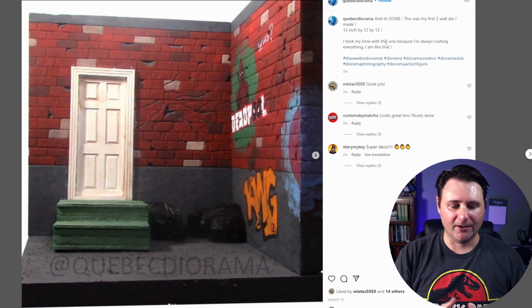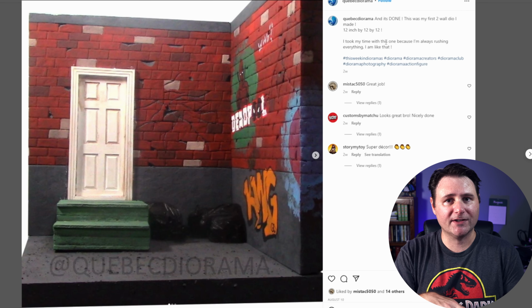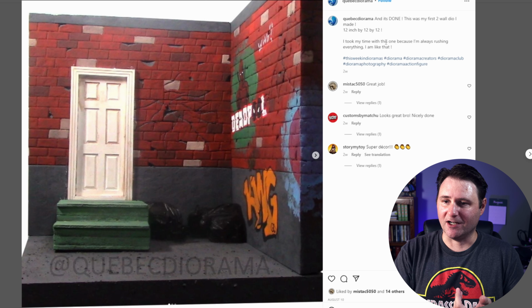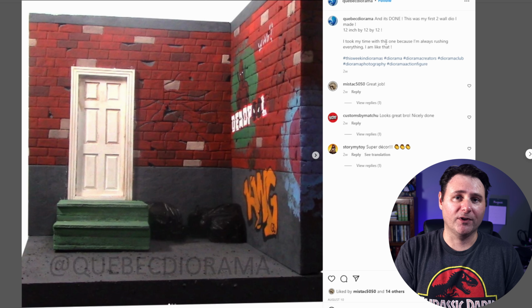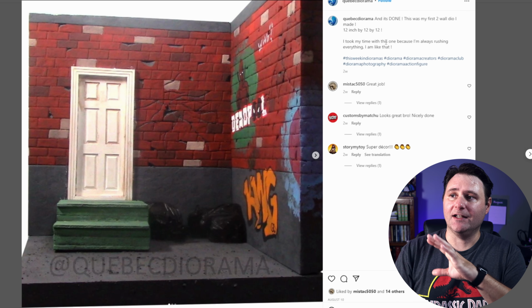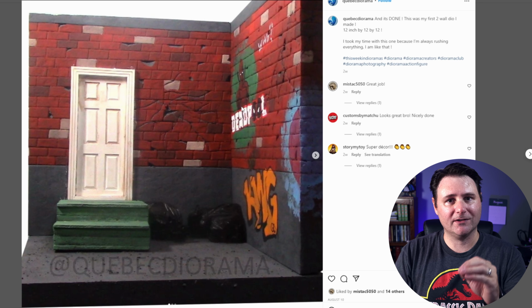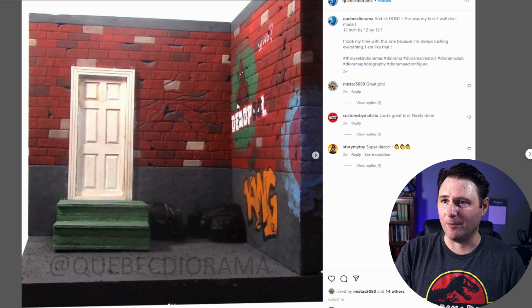That's something that I definitely recommend to new diorama creators: start small and work your way up. Start with a base, then a base and a wall, then go to 2 walls and a base. This is great. It's great progress. I love that you took a stab at some graffiti. This Deadpool looks awesome. You really did a good job on that.